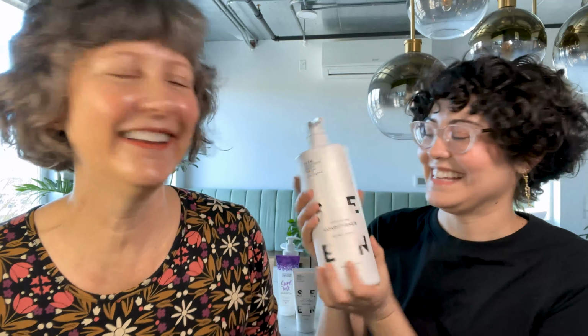So after you've shampooed your hair, you rinse it really well, and then you grab your Scene conditioner. It comes in two sizes. This is the smaller size. That's the big guy. This is my size. This is the conditioner that I use because I don't actually shampoo every single time I wash my hair. I just co-wash with this conditioner, so I need the big one.